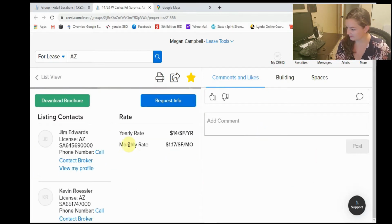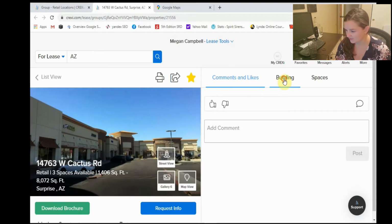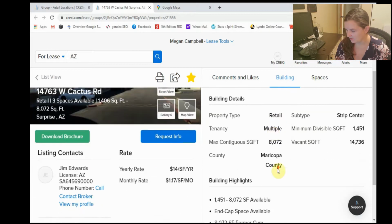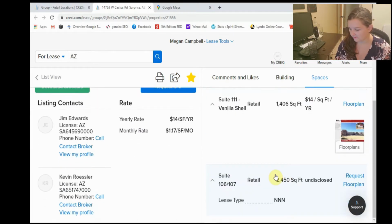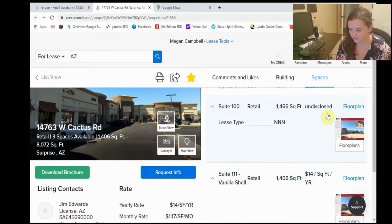But more importantly, we're going to scroll down here. Nobody cares who you talk to. Your yearly rate, 14 a square foot a year. Then you go over here into your building information, we'll look at that in a second, and here's the square footage information. Personally, I was looking for something between 1,200 and 1,500 square feet. So they've got two options in here that, right away, are potentials.